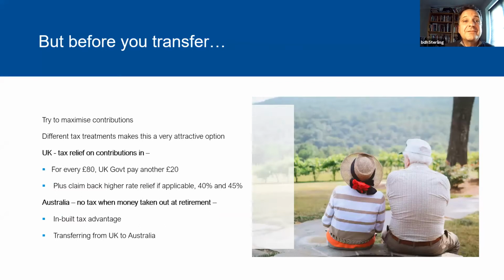it is worth, particularly if you're still in the UK and you haven't moved yet, it's a really great opportunity to try to maximise your UK pension contributions. Because the taxation is different in each country. In the UK, they give you tax relief on the contributions you make, and they don't tax the growth of the fund. It's a great chance to put extra money in before you leave to get the tax benefit.